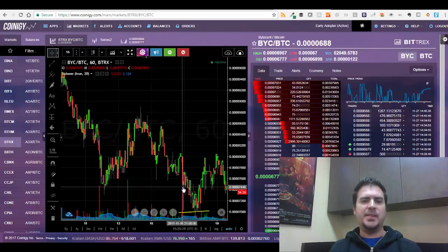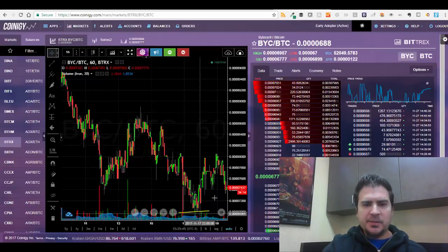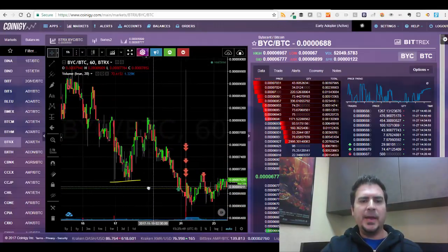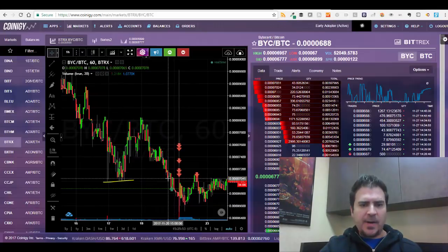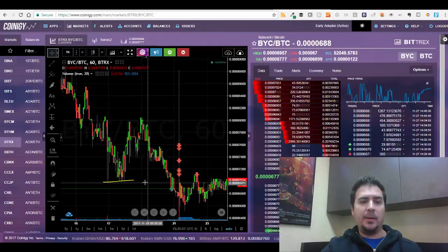That's the psychology of it, that people think, oh, the price is really low, I better get in, right? So I was working off of this base, and I was just waiting and waiting and waiting for the price to go below that base. And about 5 days later, it started to get close to that base, and it actually started to go to that base.